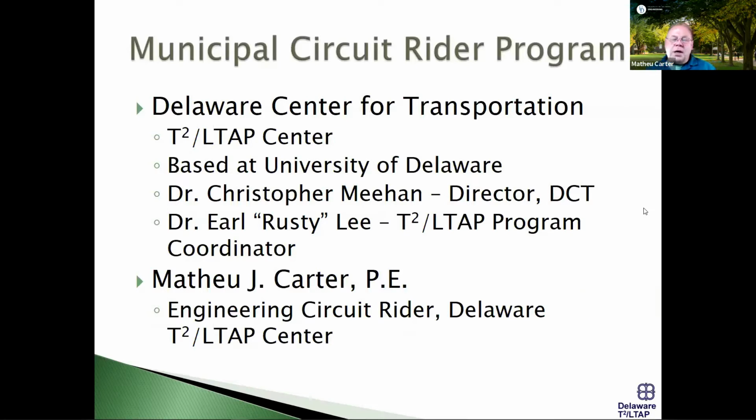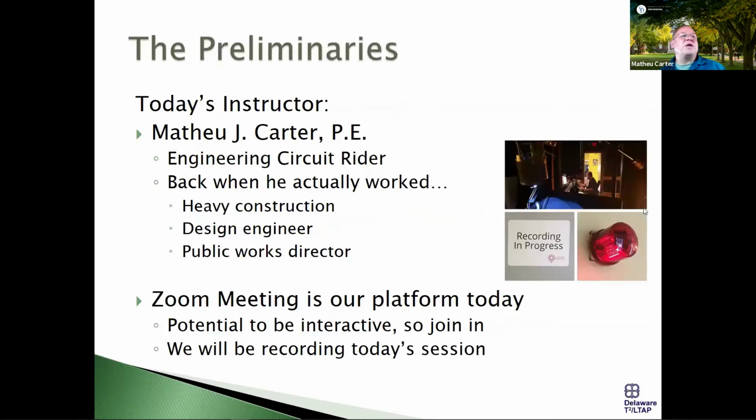So I'm Matt Carter, and I'll be the presenter today. Rusty Lee is with us here. He runs the T-squared center, and Sandy Wolf is here. She sort of makes sure the trains run on time for us and keeps us straight. My background, I'm the engineering circuit rider with the center now. I have a background with heavy construction, design consulting, and as a public works director. So I've seen concrete work from the designer's perspective, actual construction perspective, and as an owner and I guess regulator, if you want to think of it in those terms. So I've seen it from the different perspectives, and hopefully I can bring some of that to bear.